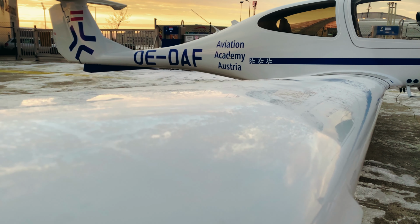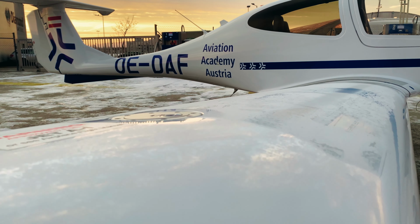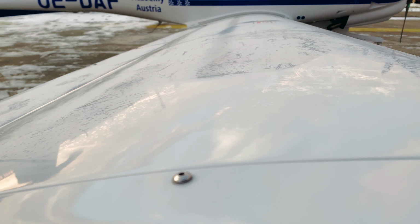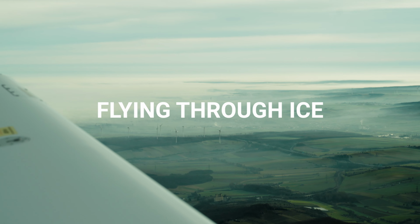Frost is a type of contamination we all know. It typically occurs when a cold aircraft enters warm and moist air by descending rapidly. It can also form on aircraft parked outside on a clear and cold night, when the surface of the aircraft is cooled by radiation to a temperature below that of the surrounding air.